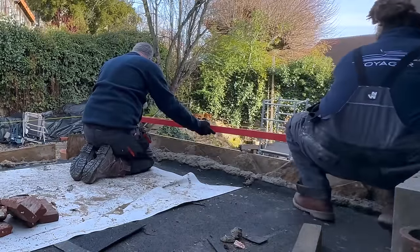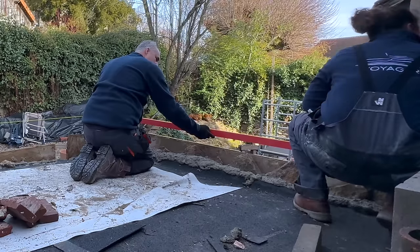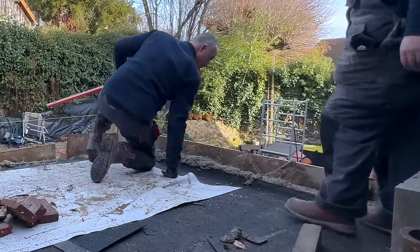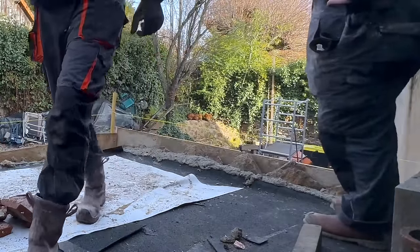That needs to come lower. Quite a bit. Yeah, that's good. Okay, so that's the height of the wall. And then we need to determine the thickness of the wall.